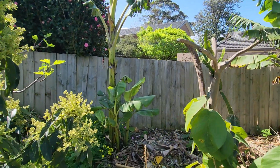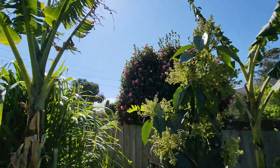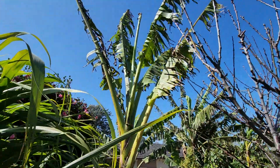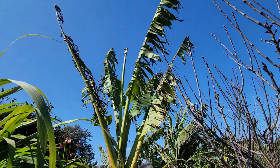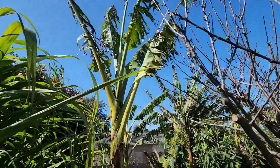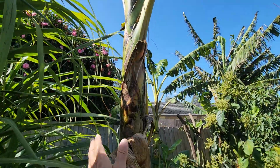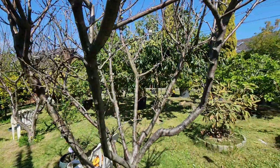Dwarf Dukas banana. The bananas were unaffected over winter. Even this Tongan plantain, look at it, exposed to the Melbourne winter. No damage, guys, except wind damage, which I'm sure happens in Tonga too. So I'm very thrilled to see that.